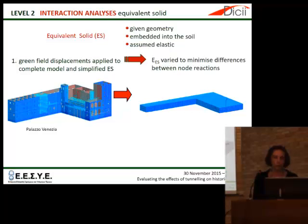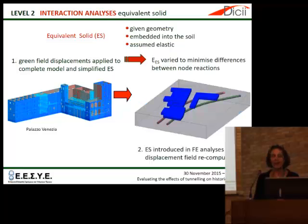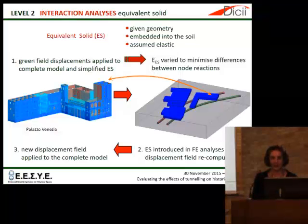These displacements were passed to the structural people, and they would apply this new displacement field to the complete model of the structure. Now, of course, when you do this interaction analysis, there are some assumptions that you have to make. For instance, in most of the cases we only considered the bearing walls that were orthogonal to the tunnel axis, so we were only considering the stiffness of the masonry walls orthogonal to the tunnel axis, not considering anything cladding in the other direction.